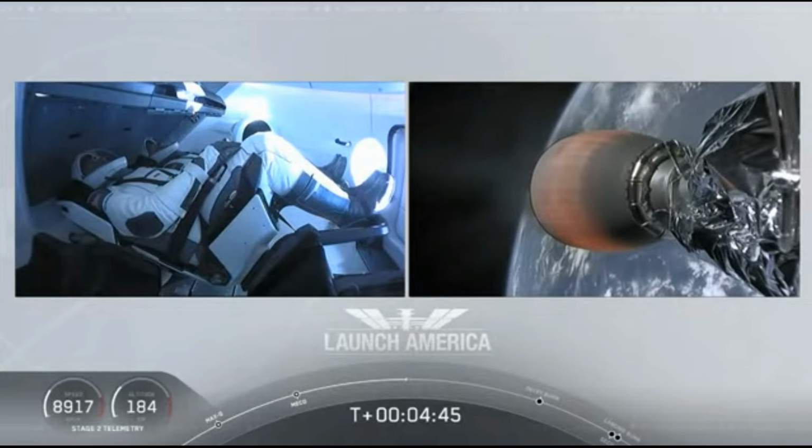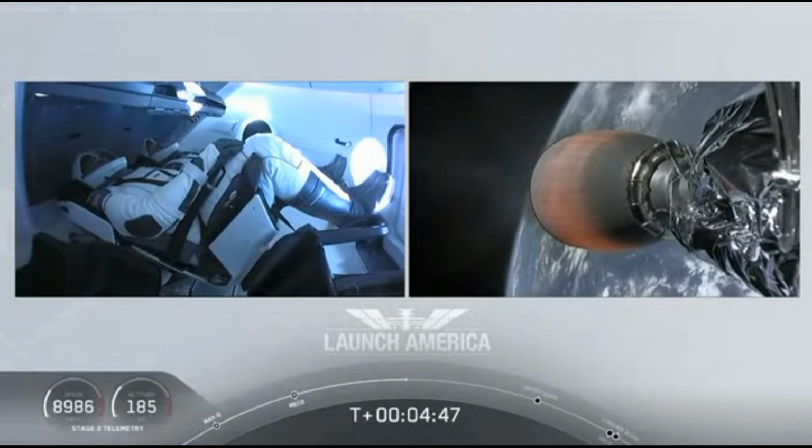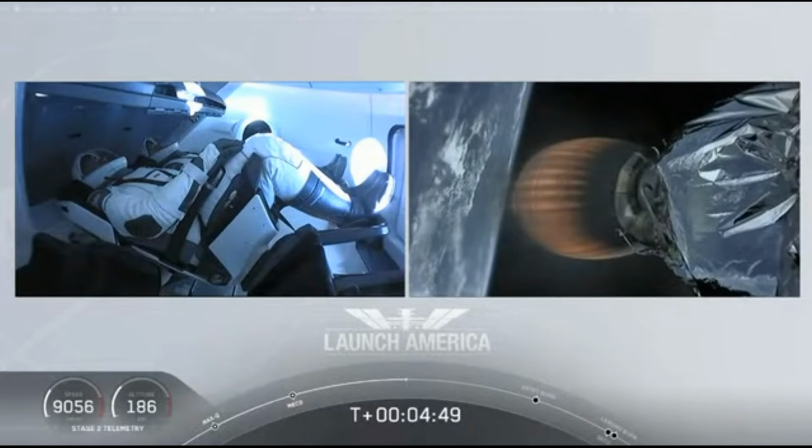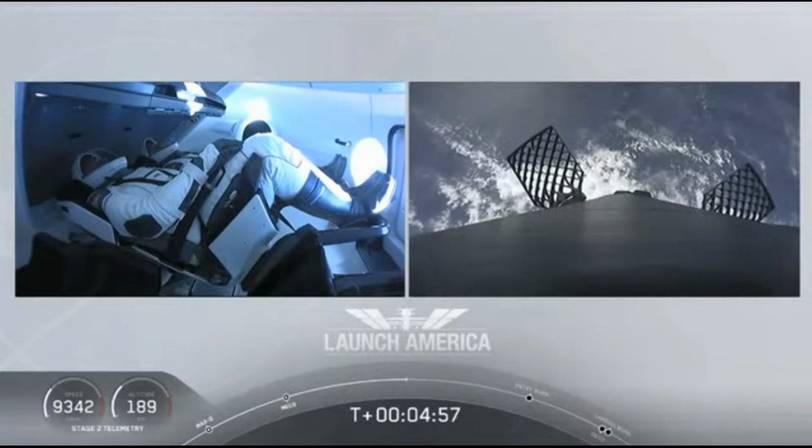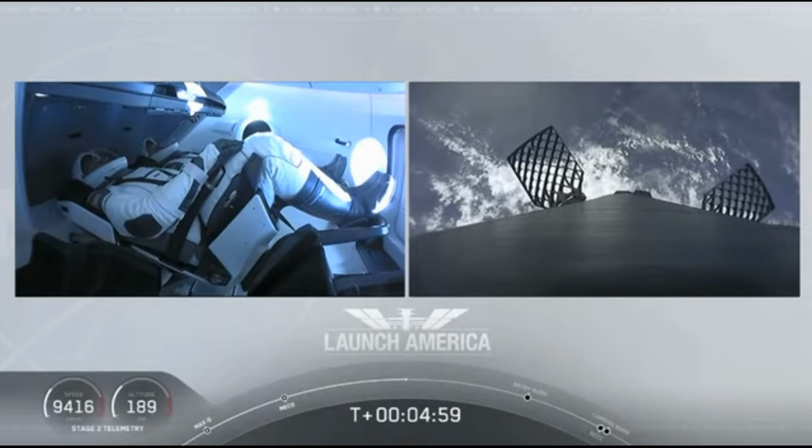A little over 4 minutes, 40 seconds into the flight. Bob and Doug flying at more than 5,600 miles per hour. SpaceX calls nominal trajectory. Already almost 200 miles downrange from the Kennedy Space Center. Nominal trajectory continuing.